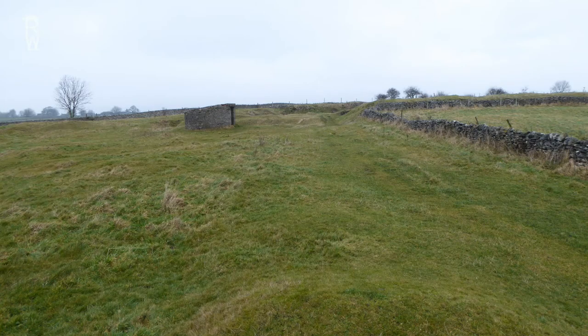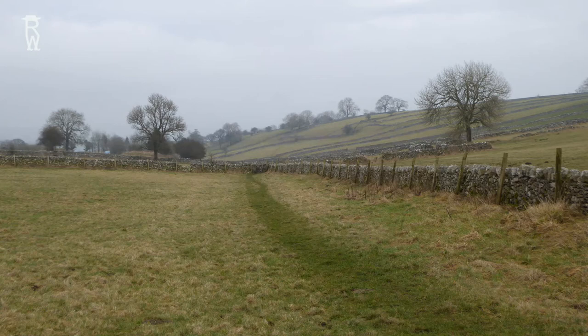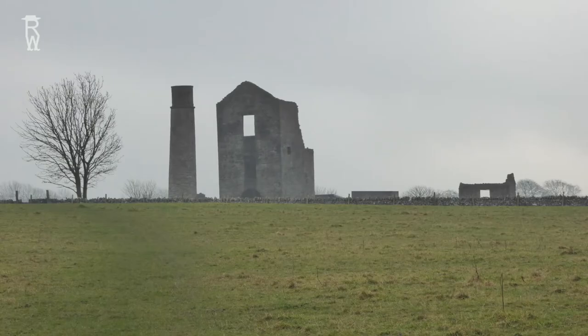Fourth leg. Having walked about 2.75 miles to this point, this leg headed north, along field paths and a wall track, to a road in Sheldon.